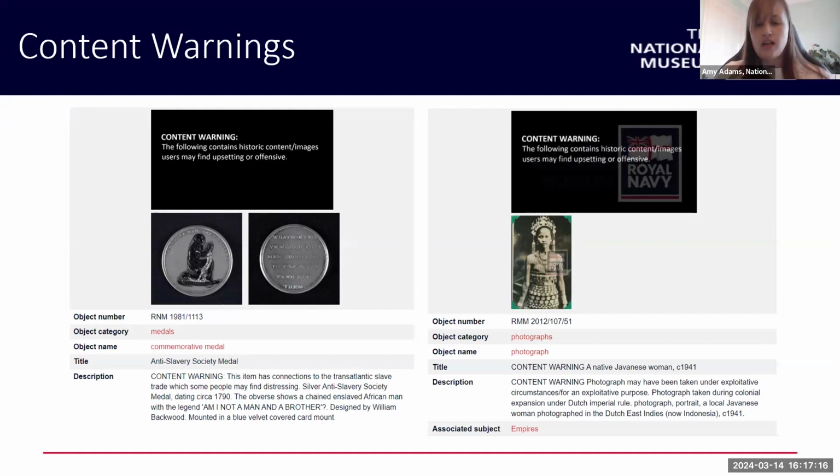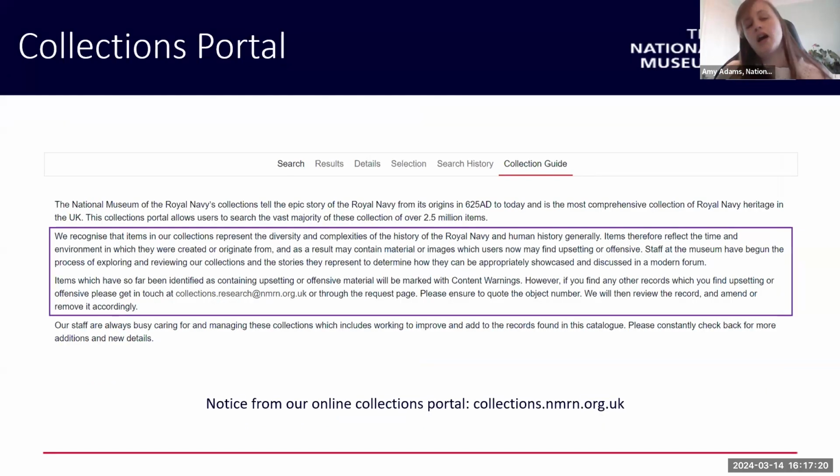In a similar vein, we were doing a really large project to completely update and change our online collections portal at the time. We only had about 1% of our collections available online, and it was all very edited and pretty. We were moving towards a model of releasing the vast majority of our collections online where we could. So we went from 1% to 70% of the collections being available online. And we really wanted to highlight that this key work was going on and that we were conscious of it while we were doing this.